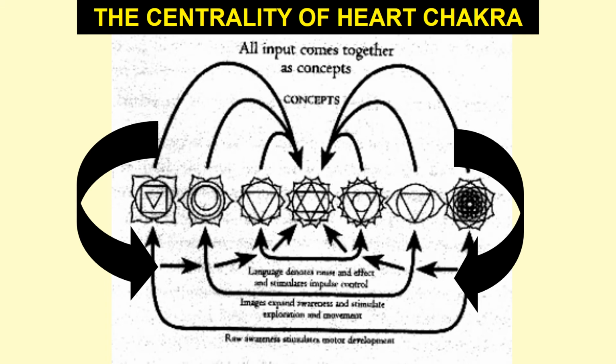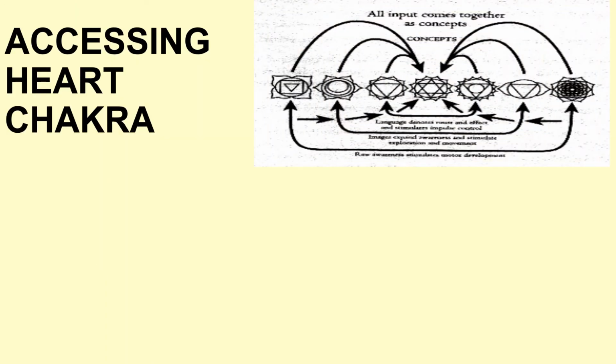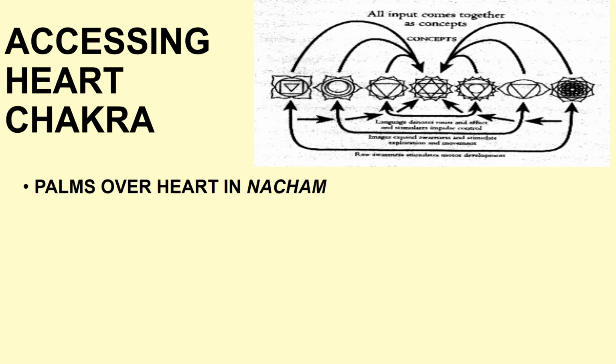So you see, it sounds like a major third in music, sort of. So if you access heart chakra, basically, you're going to put your palms over your heart in the nacham position, which is right hand over heart, left hand over right hand. It can be done like this as well. It's called nacham. It's a posture, mudra of submission of the lower to the higher, the lower self to the higher self, the lower mortal being to the divine being, and so on.